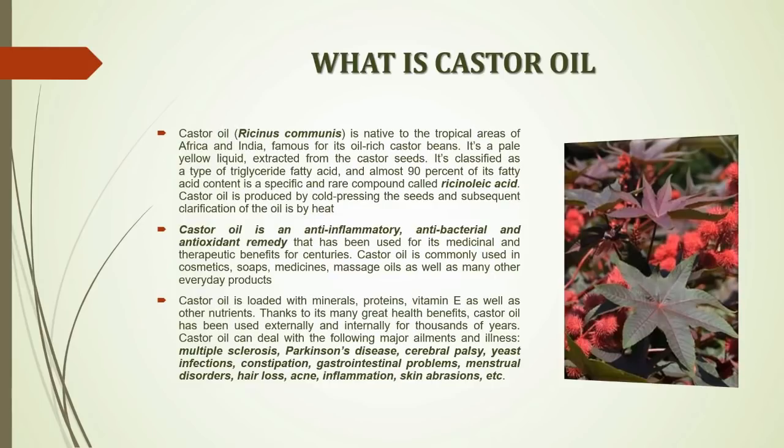First, what is castor oil? Well, castor oil, also called Ricinus communis, is a native plant to the tropical areas of Africa and India, and it's very famous for its oil-rich castor beans. It's a pale yellow liquid extracted from the castor seeds, and it's classified as a type of triglyceride fatty acid, and almost 90% of its fatty acid content is a specific and rare compound called ricinoleic acid. Castor oil is produced by cold pressing the seeds, and subsequent clarification of the oil is done by heat.